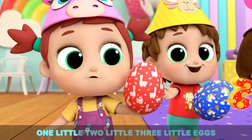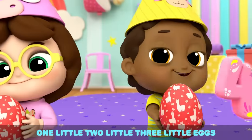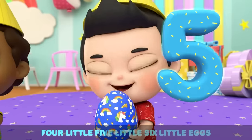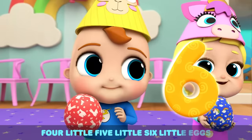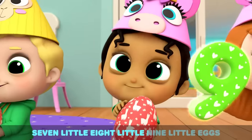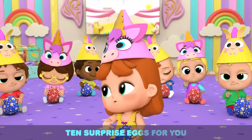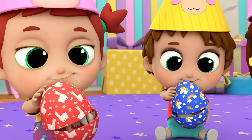Yay! One little, two little, three little eggs. Four little, five little, six little eggs. Seven little, eight little, nine little eggs. 10 surprise eggs for you.